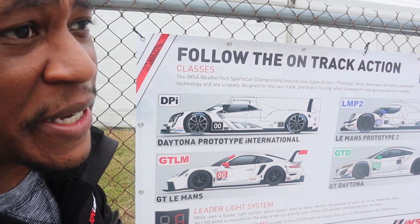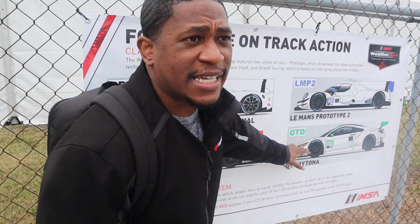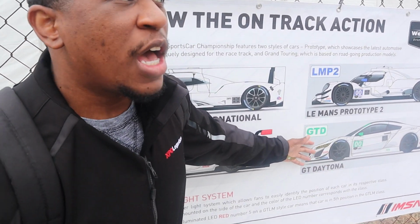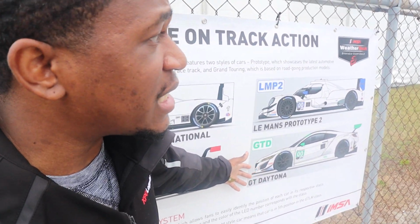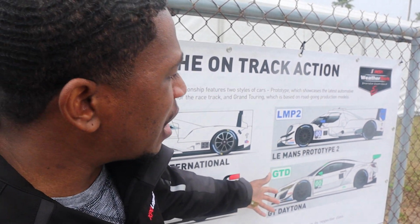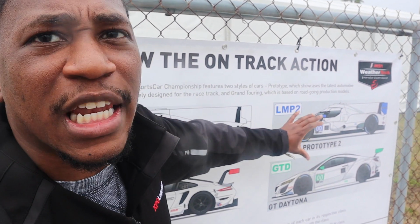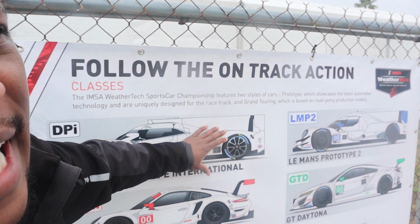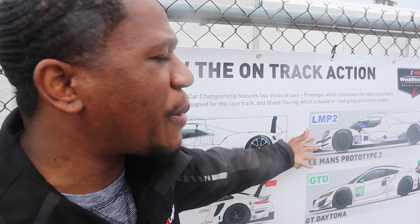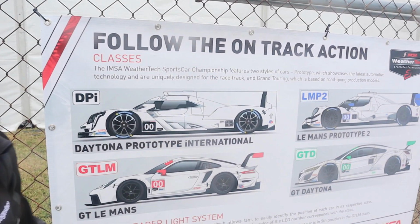You got really, really expensive, high-end, factory-only efforts here. GTD is a GT3 class in other countries. Basically, it's customer cars. Anybody can buy one. And they have different levels of drivers. LMP2 is my least favorite. It's kind of like DPI, but it's sort of spec racing. But multi-class racing right here.